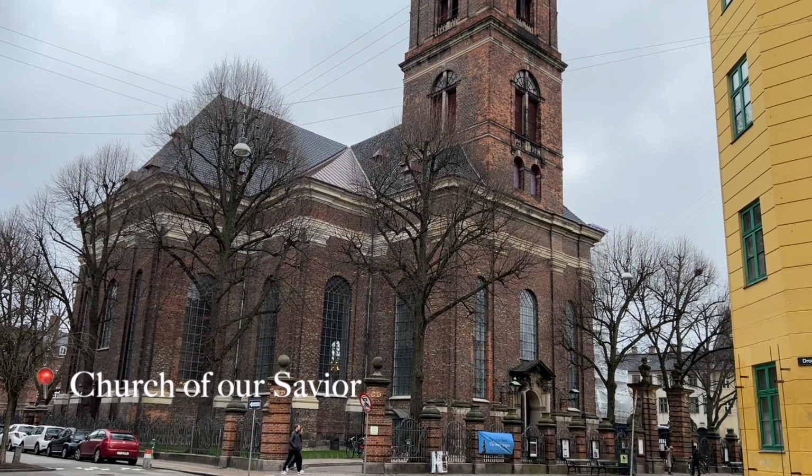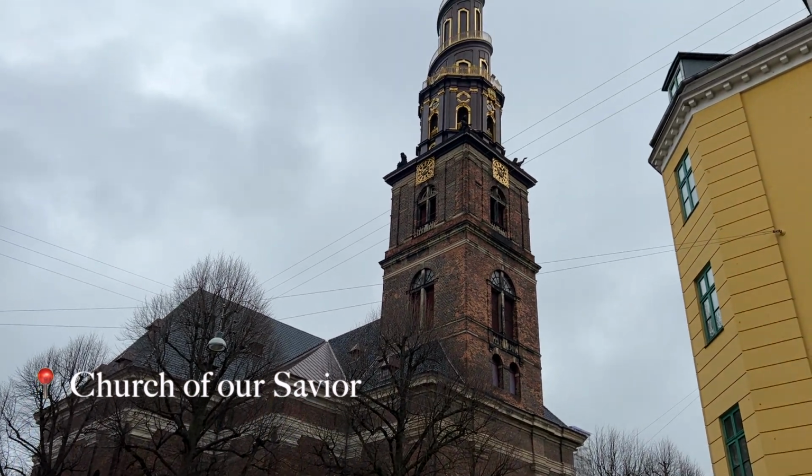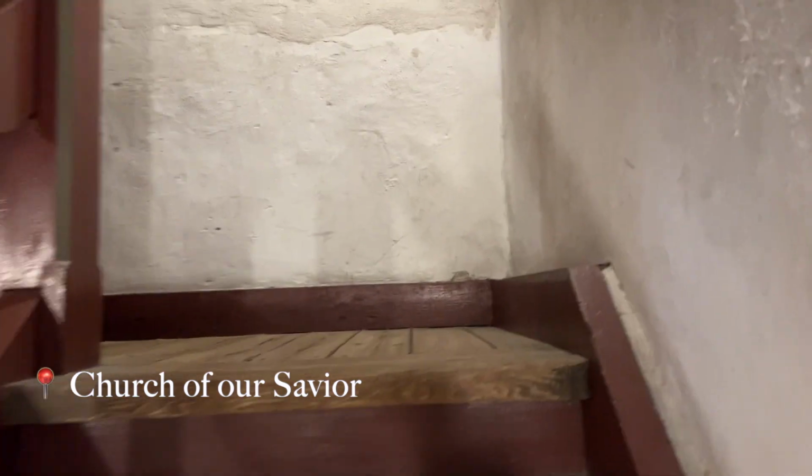I was really intimidated because I actually had a knee injury at this point of the trip, so I wouldn't recommend walking around with Chelsea boots here. Still, I wanted to see how many steps I could handle and how much of the church I could see.